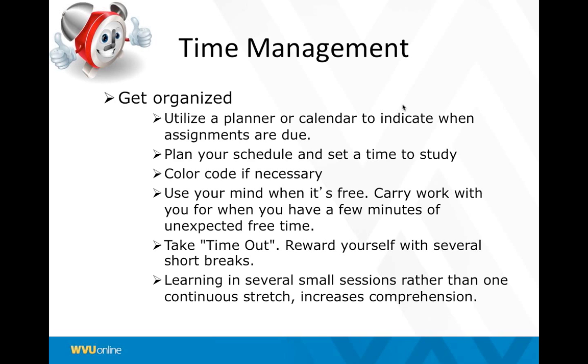Learning in several small sessions rather than one continuous stretch increases comprehension. So if you utilize that planner and you looked ahead and you started studying for your exam several days beforehand, you're going to increase your comprehension and you won't wind up having to cram all night for that exam.